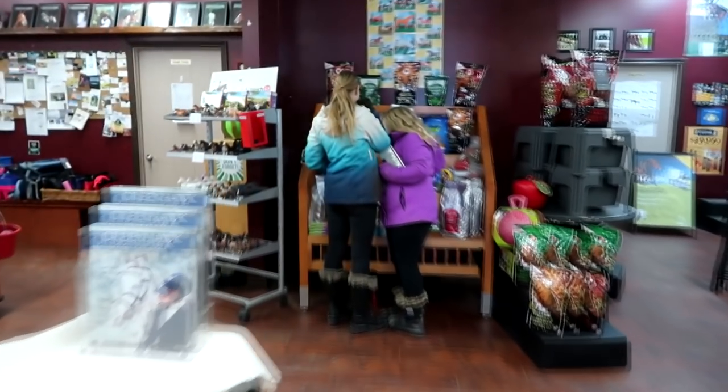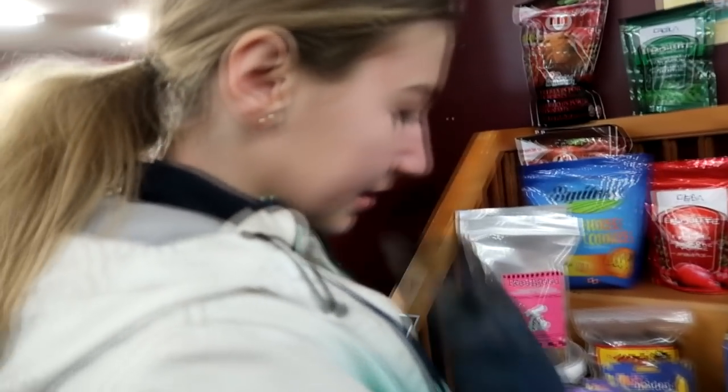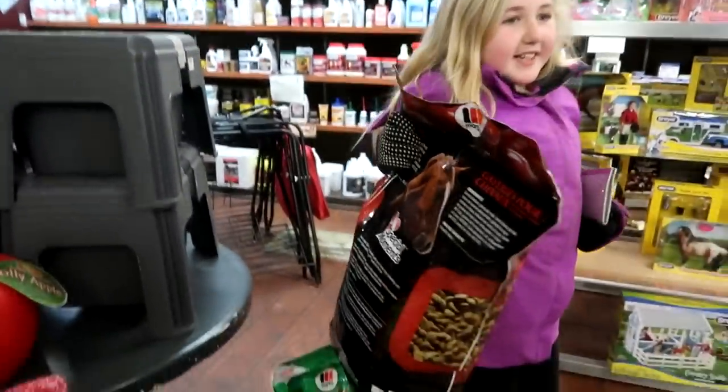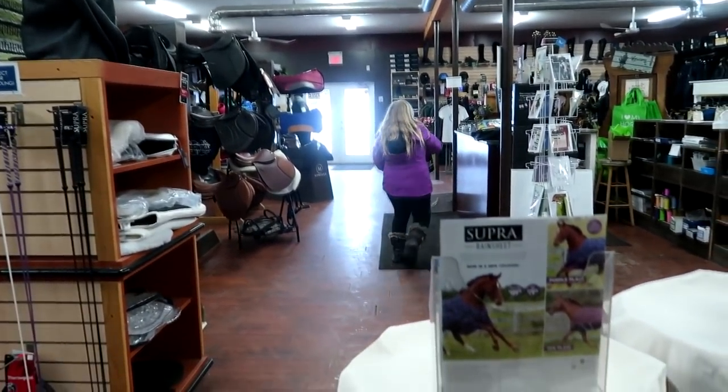Right. So we are at the tack store, obviously. I have $5 from her. She has $5 and she's been dying to spend it. What are we here for, Gabby? So what are the Three Musketeers up to today? Three Musketeers. We are here for horse treats. Woohoo! Tough bag. Yeah, and Sophie wants to get a bag to take home for our horses at home.